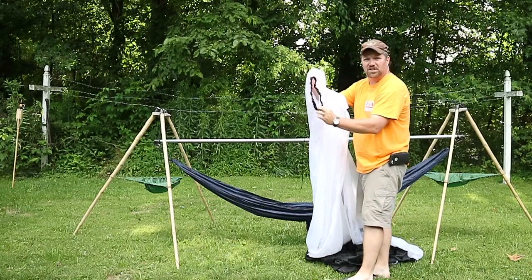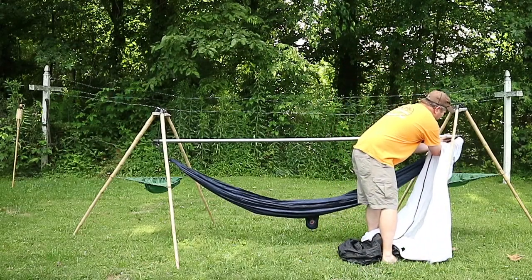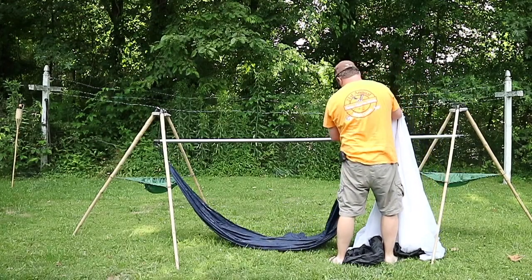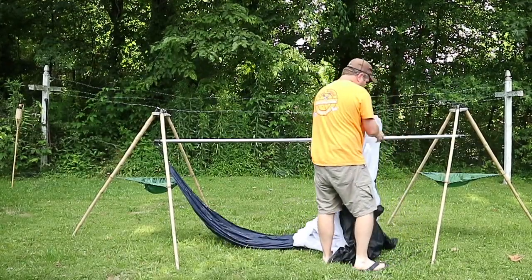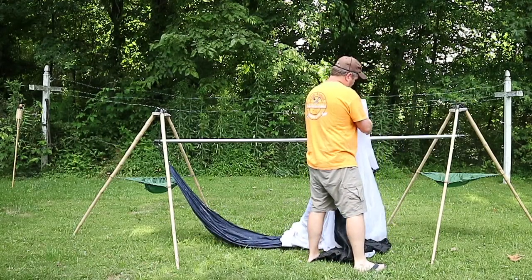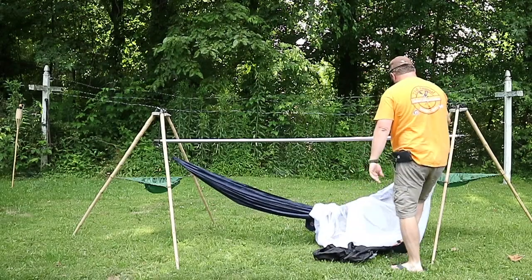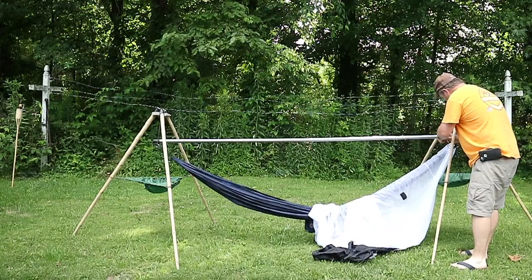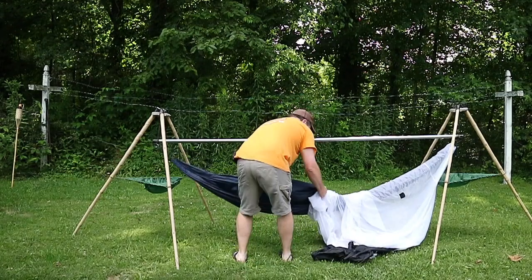Basically, it's got these sleeves, and the hammock just slides through. And you just find your other sleeves over here. Hook it on. It has a draw tie system. Draw tie, crimp it down, and that keeps the bugs from coming in here.